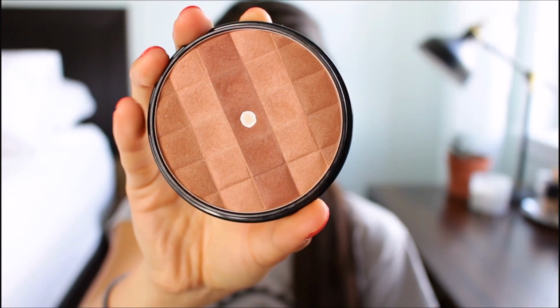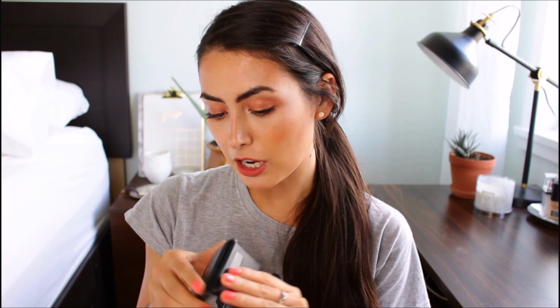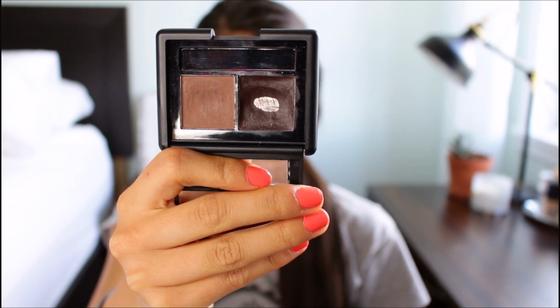But I like this one. It still works. I don't really use it in videos and stuff because I do think it's not accessible at the drugstore. This is an e.l.f. eyebrow kit in the shade Dark, and I've hit pan only on the gel part. Creams and stuff are a little bit easier to hit pan on if you use them every day. If you like these kind of eyebrow products, I recommend you try this one out. It lasts on my brows all day and it's just really easy to use.